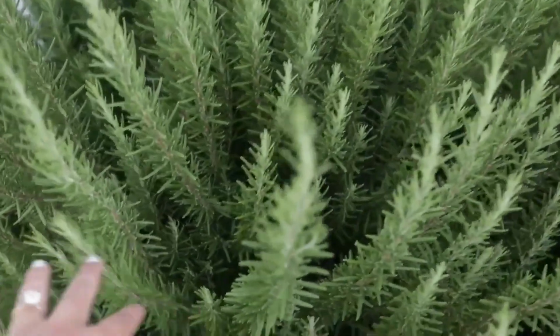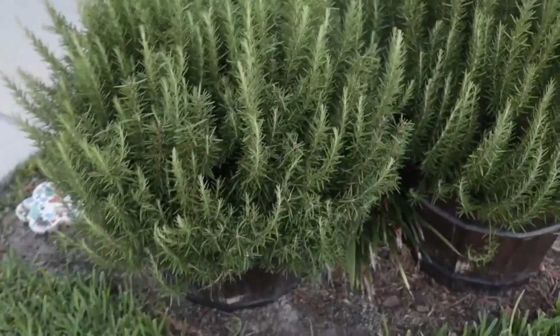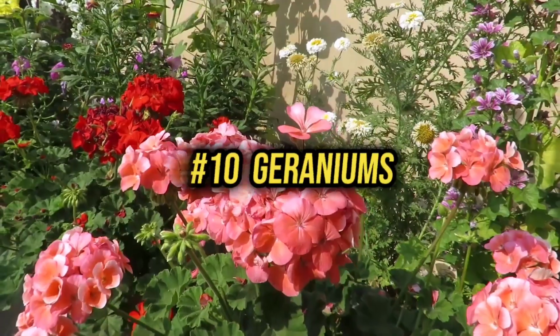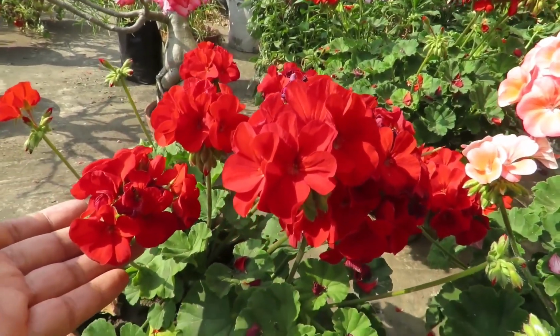Flies and other insects have an innate aversion to certain plants and herbs, including rosemary. You can utilize fresh rosemary sprigs, dried rosemary leaves, or rosemary essential oil, adapting to your specific needs and applying them indoors or outdoors as necessary. Number 10. Geraniums. Geraniums emit a unique fragrance that many flies find displeasing.